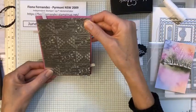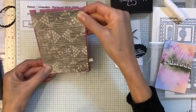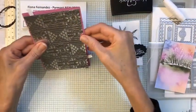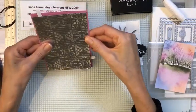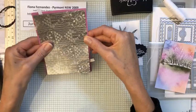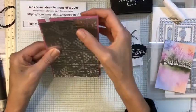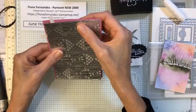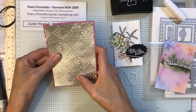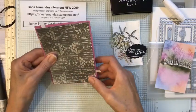Now I do pick it up to look at it because I find it easier to see what I've got. So as long as you're holding it in the spots where the tape backing is still on, you're good. And then once you get it where you think it's right, let me just double check that, go up a tiny bit, then you can push down those corners.